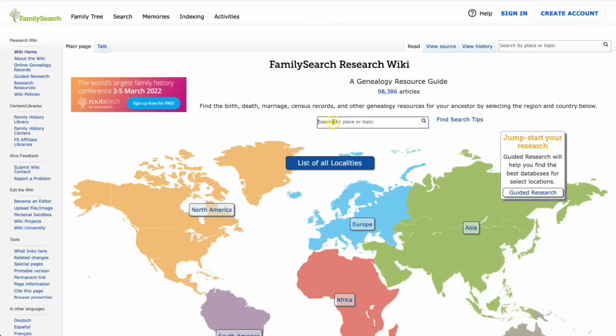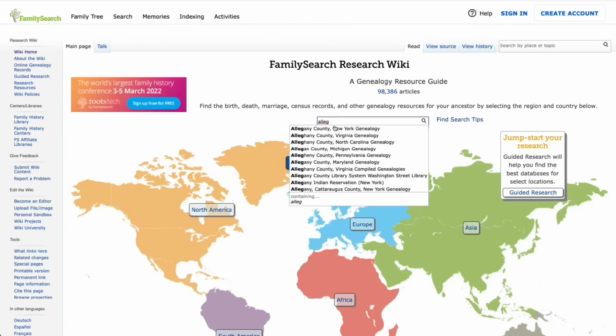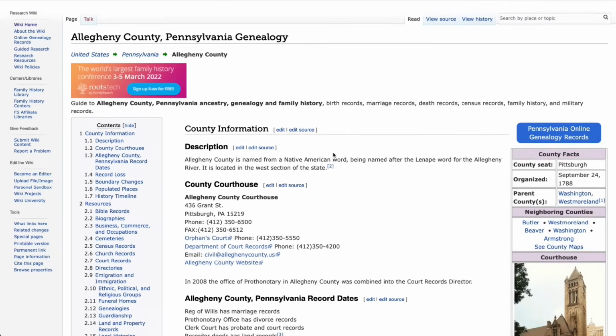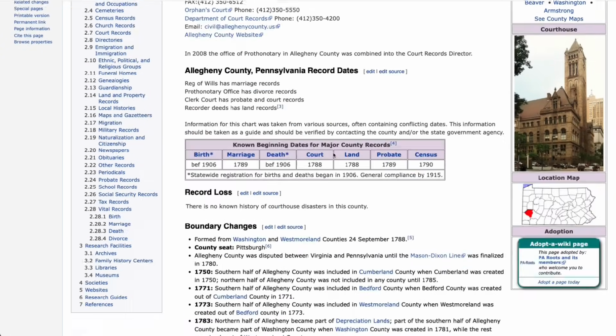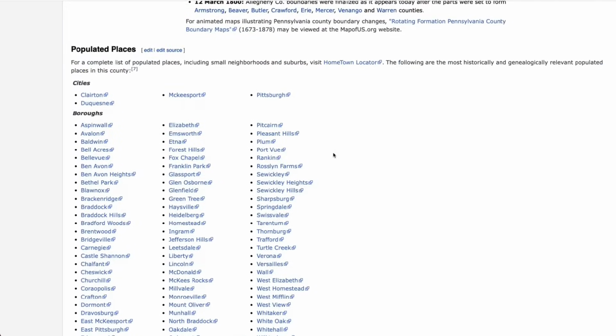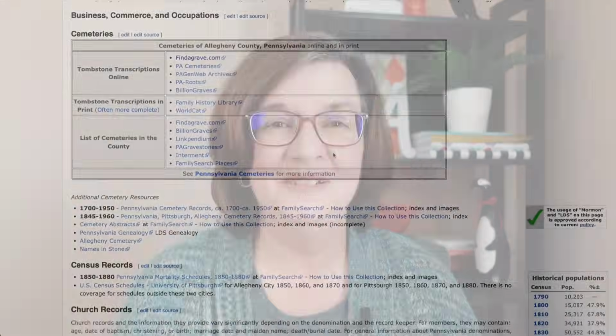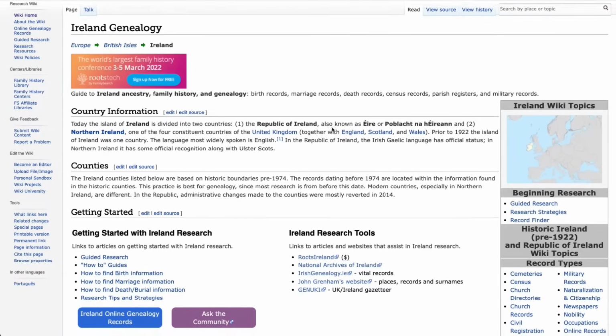When my research takes me into a new state or even a new county, I know that I can go into the FamilySearch Research Wiki and discover when major records started being kept there. I can discover when that county was formed and what counties it was formed from. I can find links to all sorts of relevant websites and collections. Not doing research in the US? No problem. The FamilySearch Research Wiki has pages for locations around the world.